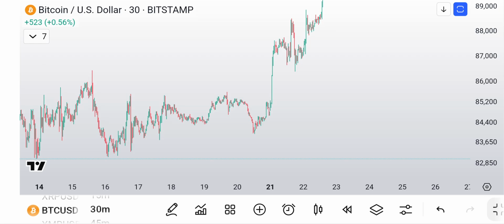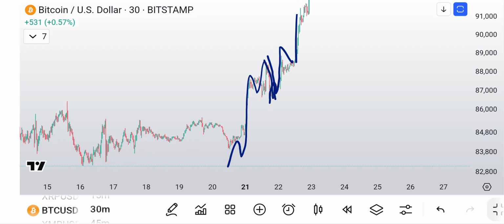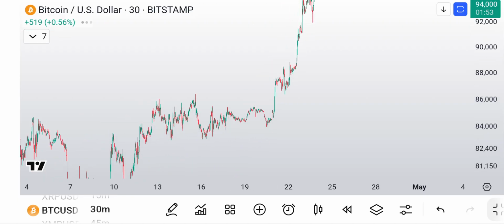So the first wave is actually 1, 2, 3, 4, 5. And then it looks like a wave, like some kind of ABC, and then a 1, 2, 3, 4, 5 continuation, right? Actually, 1, 2, 3 looks like a 4, and it looks like maybe we can go up and hit one more for 5. But here's what I'm saying.